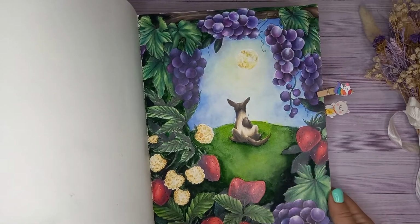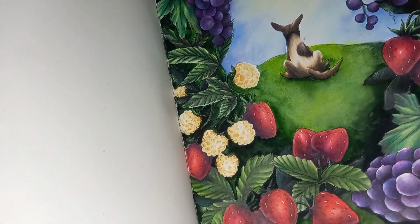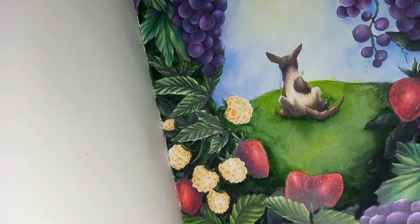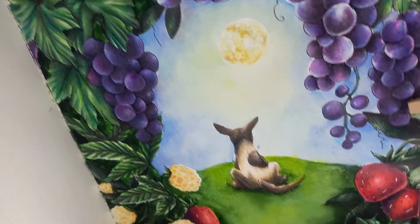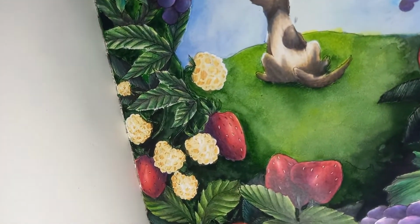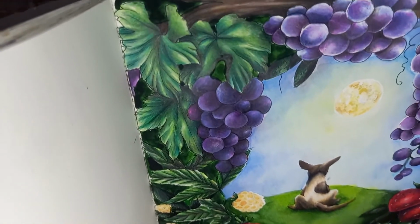You can see this illustration in detail. I like this puppy, grapes and strawberries. And please pay attention to the leaves. They are very realistic.